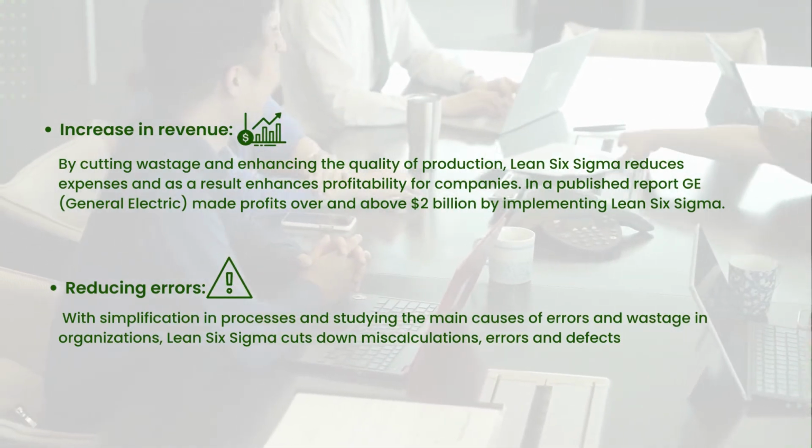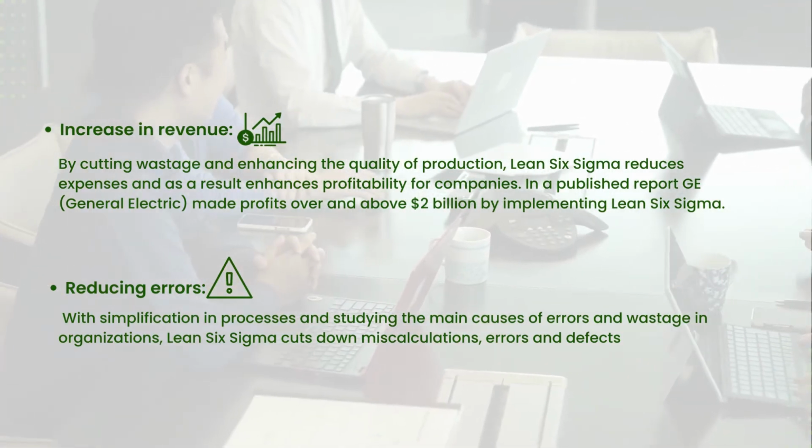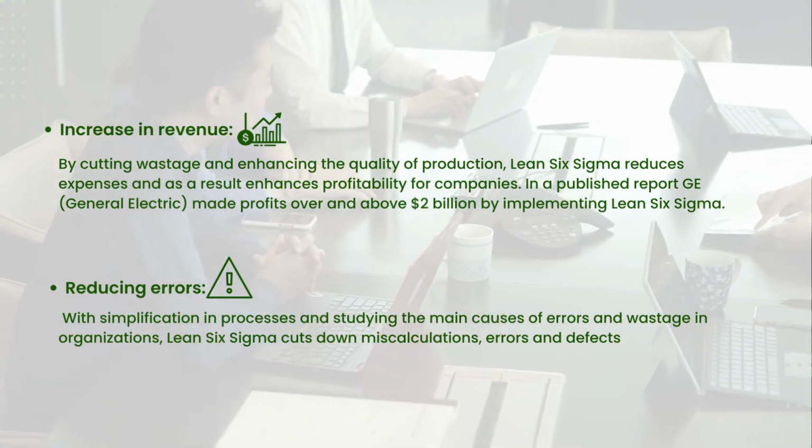Reducing errors. With simplification in processes and studying the main causes of errors and wastage in organizations, Lean Six Sigma cuts down miscalculations, errors, and defects.